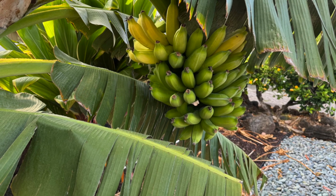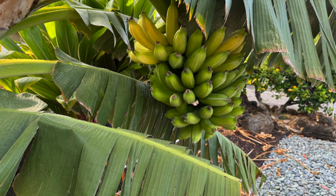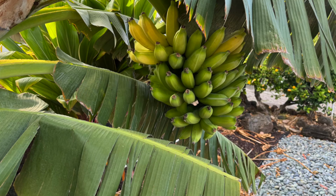One thing of note is that the bananas do like quite a bit of water at first, but once they are established, you don't have to water them too much.